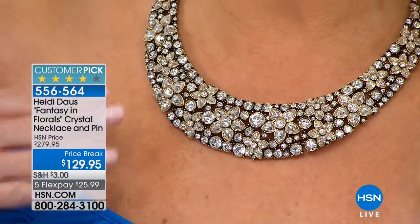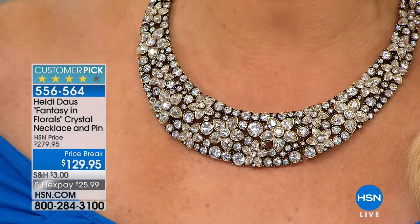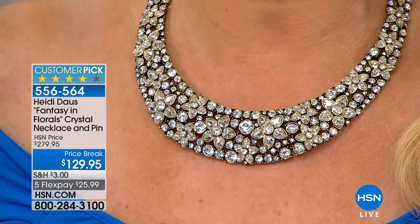But I promise you, you will get so much wear out of so many more things in your fashion wardrobe now, because you won't say, oh, it's just a navy dress, or oh, it's just a little black sweater. You'll put this on with it, and it transforms anything and everything. And I'm going to say this one more time. I said it earlier about the other necklace.